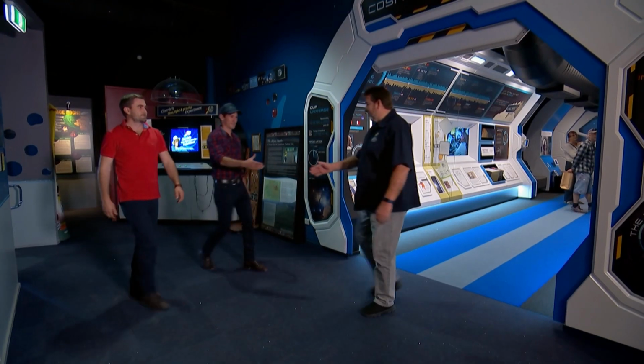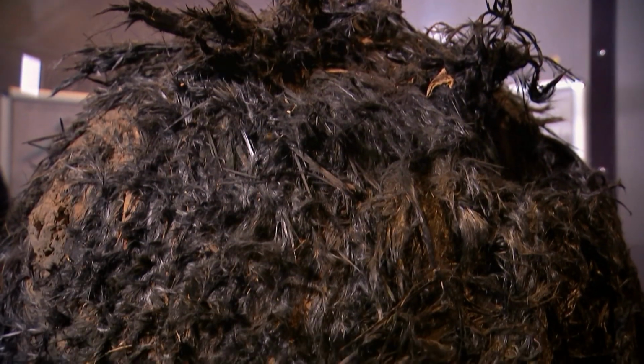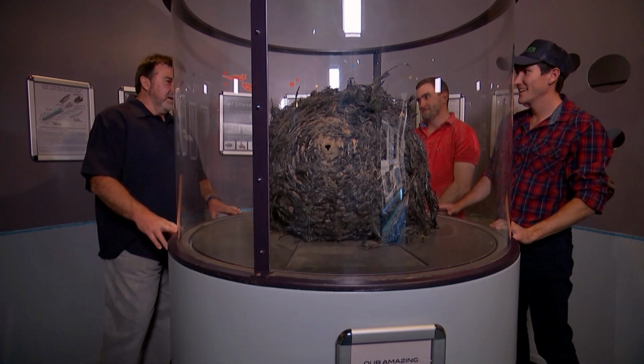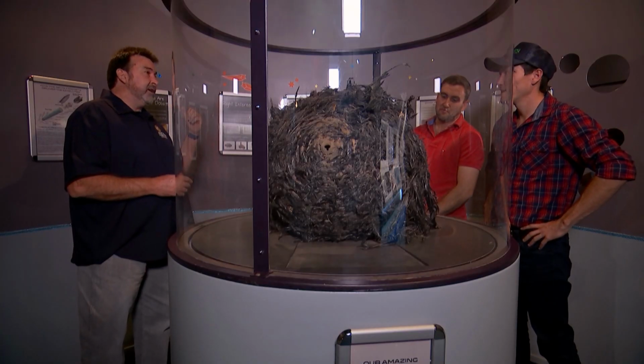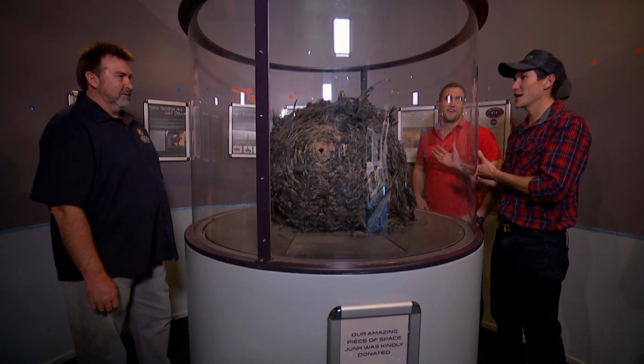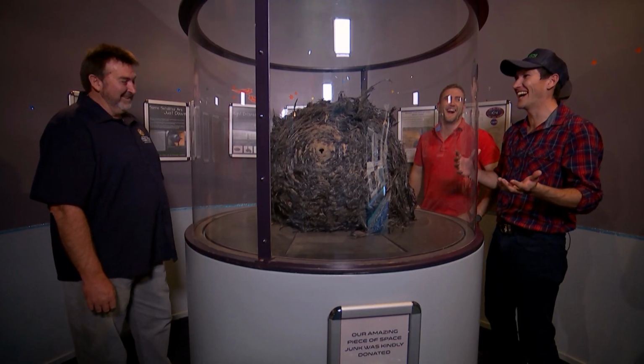It's crammed with interactive displays and a few outback treasures. Greg, what are we looking at here? Oh, what we got here, this is a bit of space junk. This came from space. This is a fuel cell off a Delta II rocket that landed about 130 k's north of here on a property. The old farmer would have been bloody stumped when he saw this in the paddock. This really hits home with the saying, one man's trash is another man's treasure, eh? Yeah.